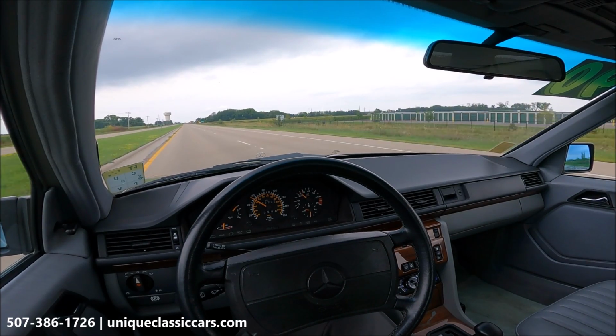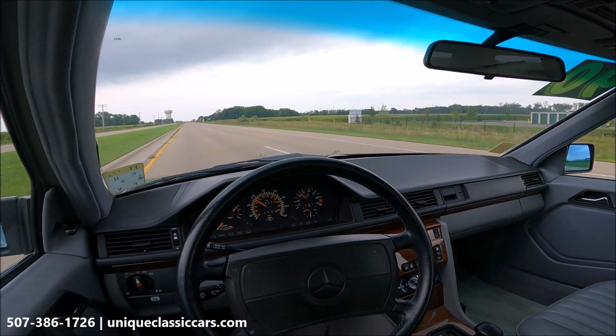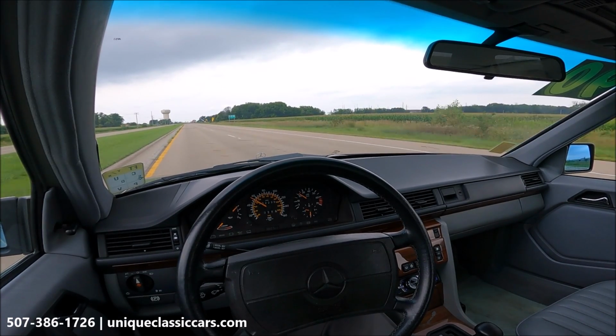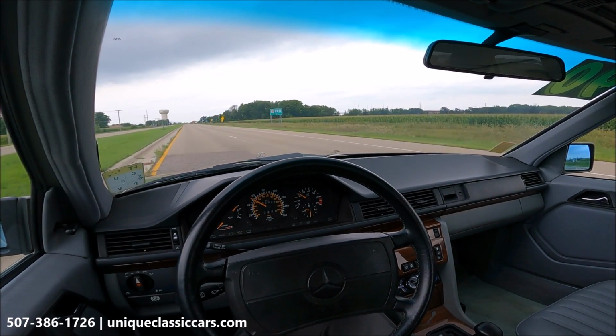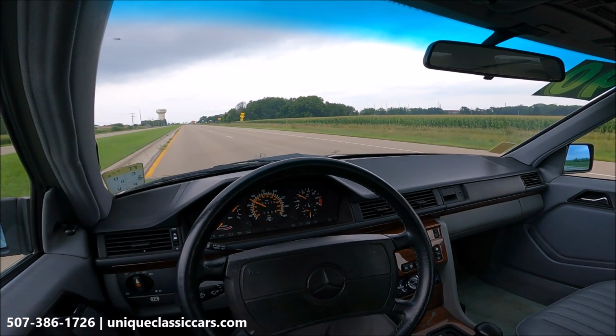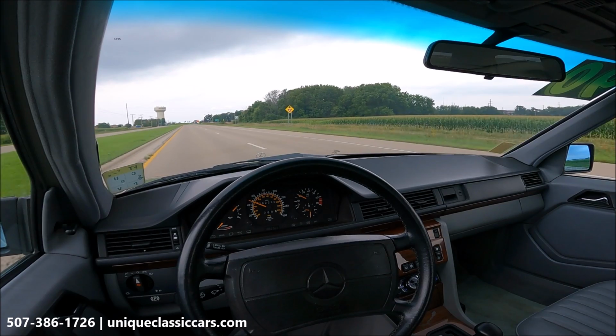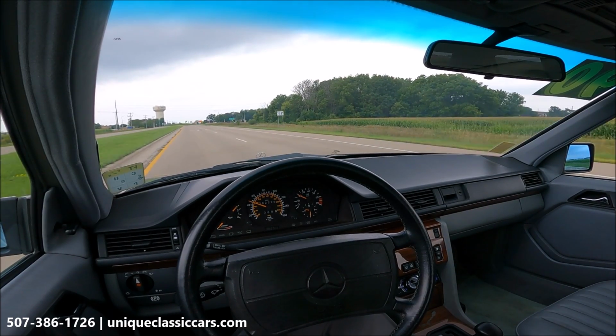Very nice sounding engine. You don't really hear the exhaust, you hear the engine. It is that quiet. Very comfortable car. Plenty of room to bring all your friends on a long, comfortable road trip. Check out all the pictures of this Mercedes at UniqueClassicCars.com.